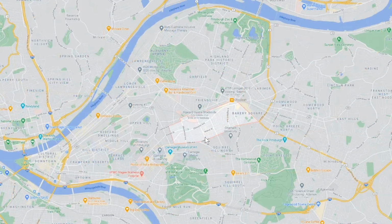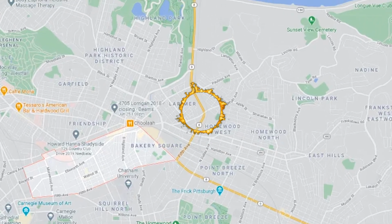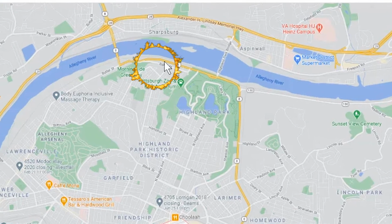And again, if you're living in Shadyside, it's pretty good. I could jump over this way if I want to go north. So this is north, west, south, and east. You don't usually go east. I don't think anybody ever heads out to Frankstown or West Eastwood. I've never even heard of that. Nobody goes this way. You jump on 8 and you either go down to Route 28. 8 takes you to 28.